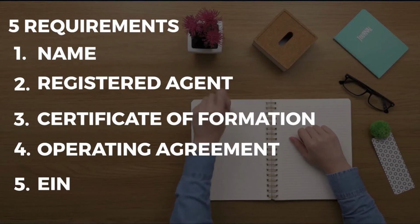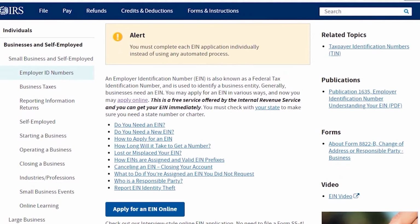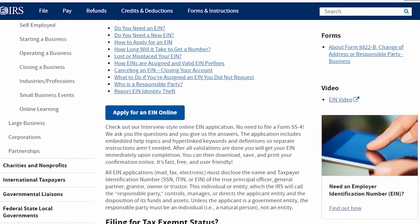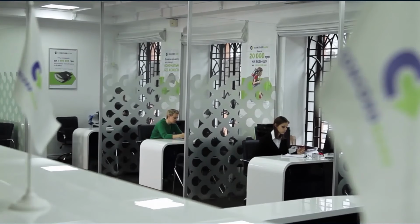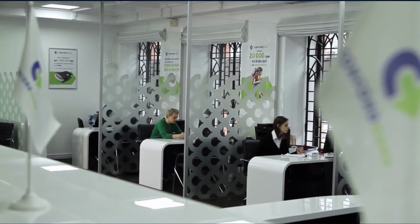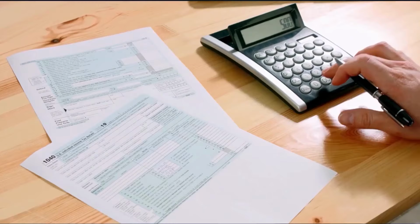Step 5. Obtain an EIN. Finally, get an EIN for your LLC. An EIN, or Employer Identification Number, is a federal tax ID issued by the IRS to your company. Your EIN is used by the IRS to readily identify your firm on tax filings. All Tennessee firms pay a business privilege tax, and the state requires you to have an EIN to file. You may also be required to provide your EIN when opening a bank account or applying for municipal permits or licenses. Obtaining an EIN is a slightly longer process compared to the previous steps.